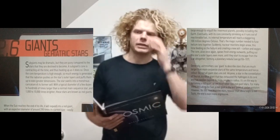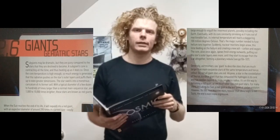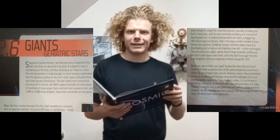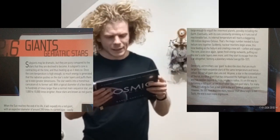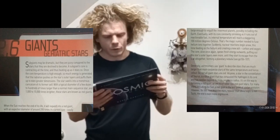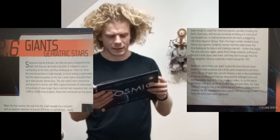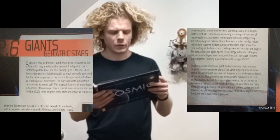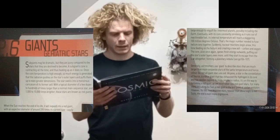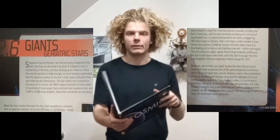Now it makes a lot of sense why stars could become a black hole. I think this is the case. The star swells into a monstrous caricature of its former self, with a typical diameter of a few dozen to hundreds of times larger than a normal main sequence star, and 1,000 to 10,000 times brighter. These stars are known as red giants. So they are 100 times bigger than the Sun.